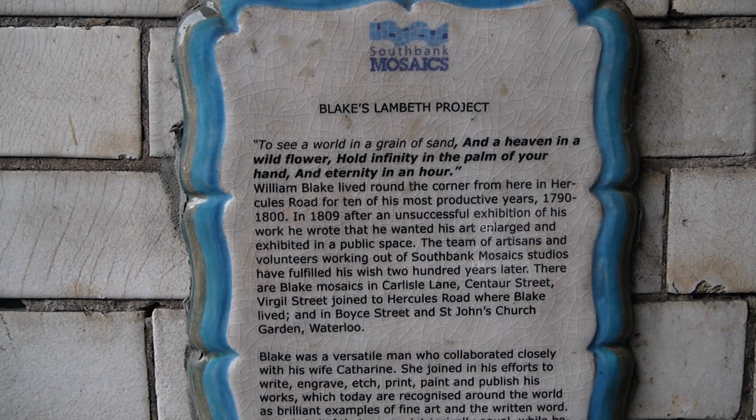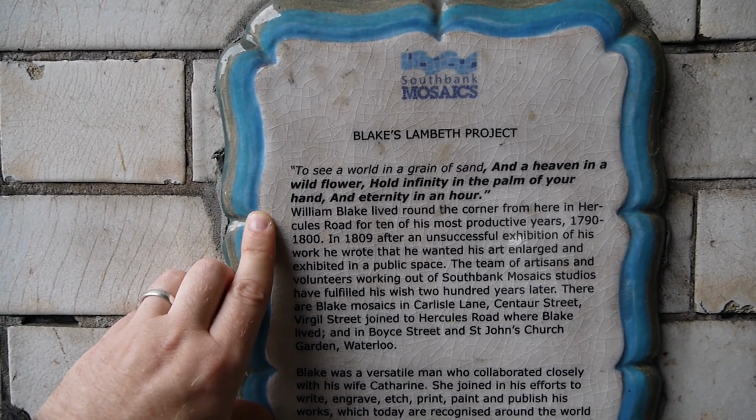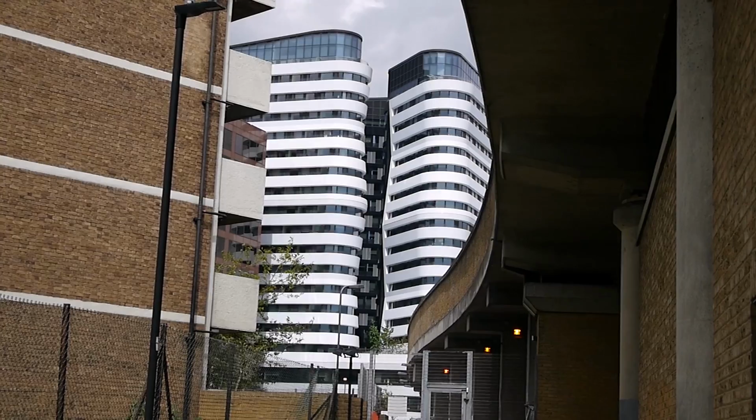And here's this plaque. To see the world in a grain of sand and heaven in a wild flower, hold infinity in the palm of your hand and eternity in an hour. William Blake lived around the corner from here in Hercules Road for 10 of his most productive years, from 1790 to 1800. Did not know that. I used to work on the South Bank for a number of years and still wandering around this area. Never been down this street, didn't know it was here.